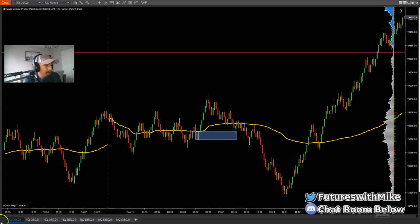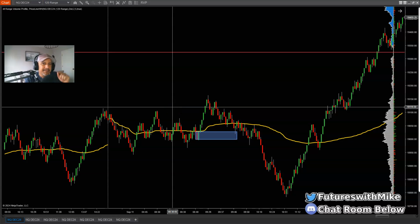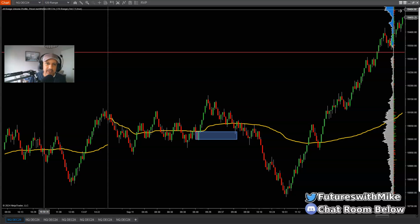So for example, right here, I'm going to show you, you see this area right here. I always start off using a higher base chart, and I like to mark my zone starting off this higher base 120 range bar chart, okay? Then I move down to a lower base chart to look for the rejection on my entry chart. So I'm using multi-chart confluence, okay?